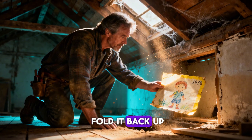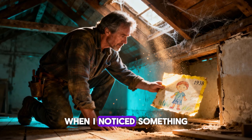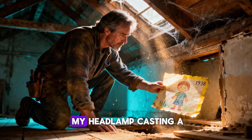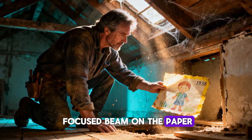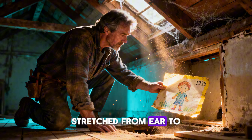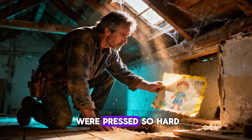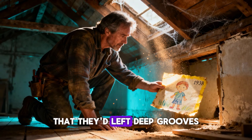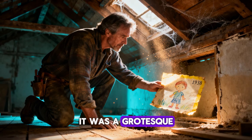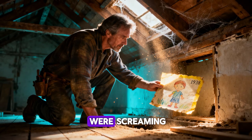I was about to fold it back up to show the Hendersons this wonderful piece of their home's soul, when I noticed something. The smiles. I leaned in closer, my headlamp casting a focused beam on the paper. The smiles weren't happy. They were too wide, stretched from ear to ear in a way that felt unnatural. The black crayon lines were pressed so hard into the paper that they'd left deep grooves. It wasn't the joyful expression of a family. It was a grotesque parody of one. They looked less like they were smiling and more like they were screaming.